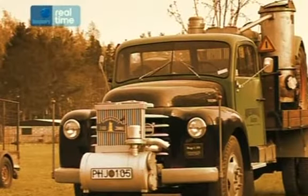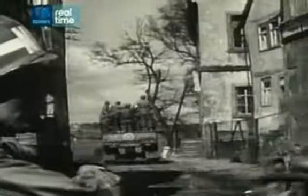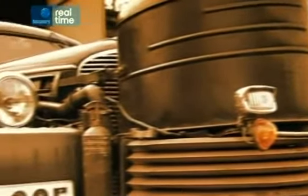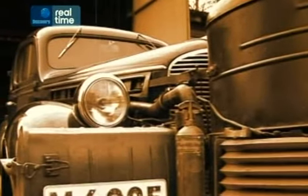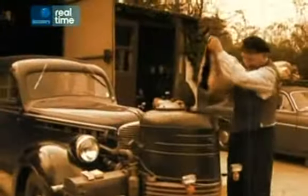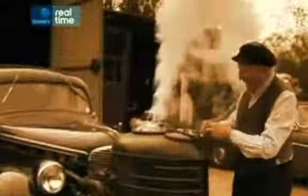It wasn't just trucks that used this alternative method to power them. Severe petrol shortages during the Second World War meant that gas power was the only way to keep Sweden on the move. By 1941, over 30,000 vehicles had been converted to this system. Bizarre as this may look, this is how you would have started your car each morning. What a faff!